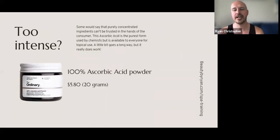Here's one third look at a product that you should be familiar with. Now, a lot of articles online would market this particular product, this 100% ascorbic acid powder, a 20-gram jar for $5.80. A lot of people would say, and I've seen a lot of very notable chemists get on Instagram to go, this is not a product you should be using. Nobody needs 100% ascorbic acid in a powdered form.